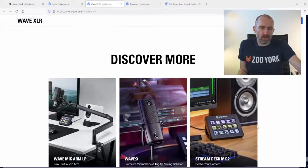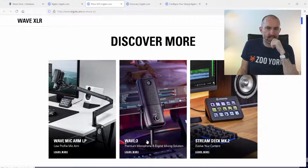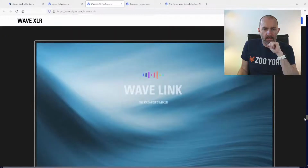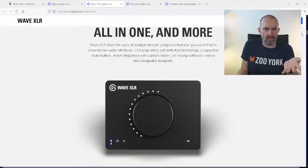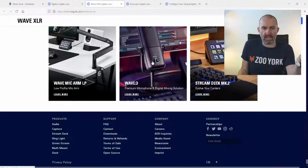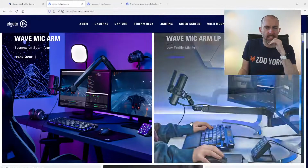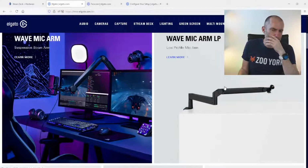I can see the appeal of this though. I really can see the appeal of this. There's the Wave 3 there as well. I can see why someone would use this. So you would get the Wave XLR to control your audio. You'd plug it in with the Wave 3, perhaps, and then would you hook it up with one of these mic arms? Again, they're trying to do this whole experience. You can see there the Wave mic arm, the Wave mic arm LP.